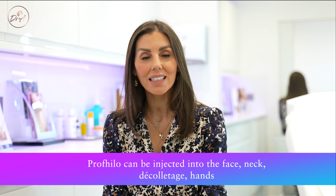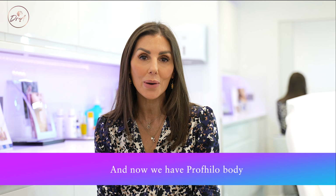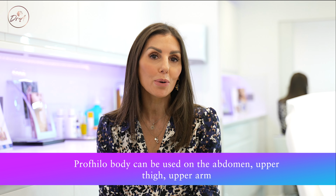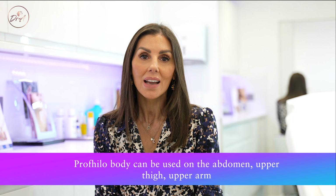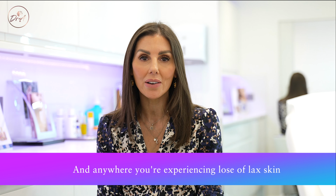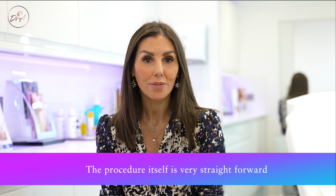Profhilo can be injected into the face, neck, décolletage, hands, and now we also have Profhilo Body. Profhilo Body can be used on the abdomen, upper thigh, upper arm, and essentially anywhere that you are experiencing loose or lax skin. The procedure itself is very straightforward.